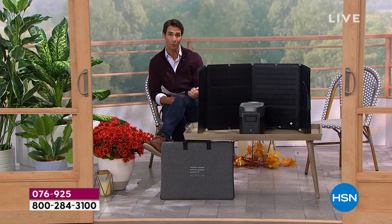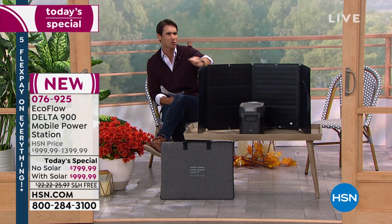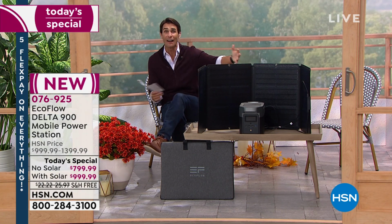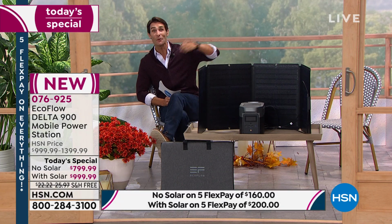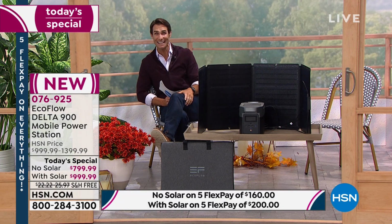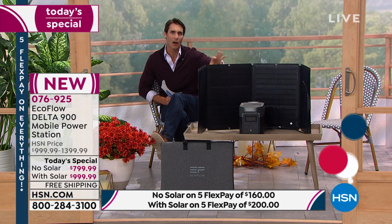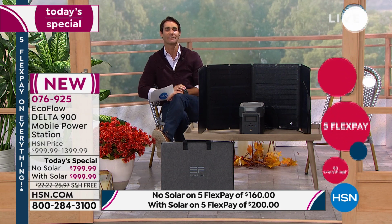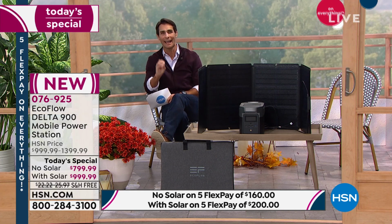So remember, portable, clean, reliable, easy to use. That little digital screen on the front, that readout that shows you exactly where you are. Now, if you plug in 12 devices, which you can, yes, it's going to pull the power out a lot quicker, right? But you've got that screen on the front to show you exactly where you're at when it comes to how much power you actually have left on that. It's a great opportunity today to actually have a plan.